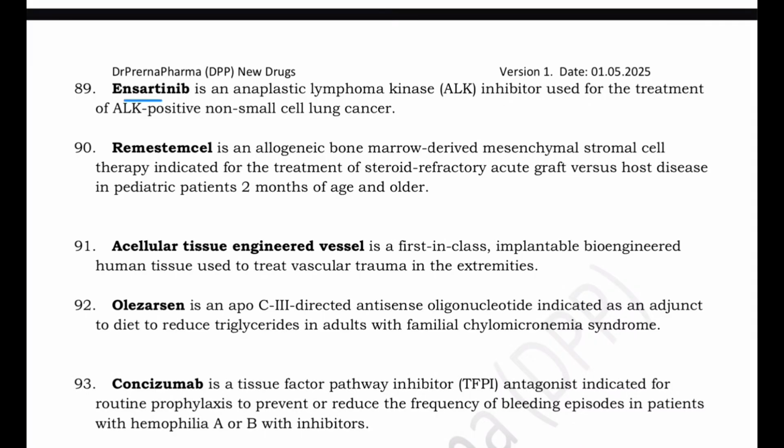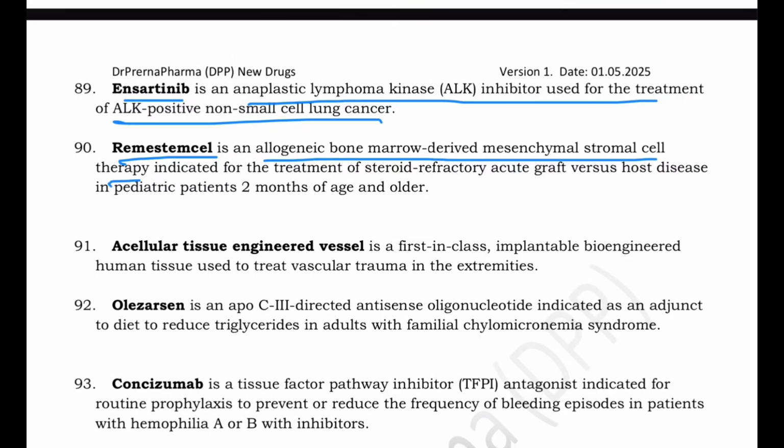Then ensartinib is an anaplastic lymphoma kinase inhibitor used for treatment of ALK positive non-small cell lung cancer. Remestemcel is an allogenic bone marrow derived mesenchymal stromal cell therapy indicated for treatment of steroid refractory acute graft versus host disease in pediatric patients 2 months of age and older.